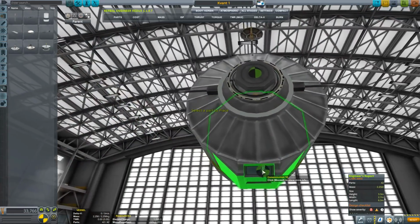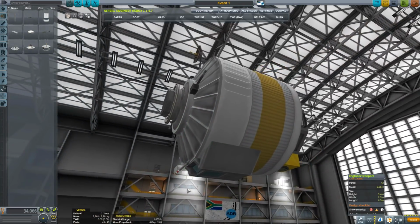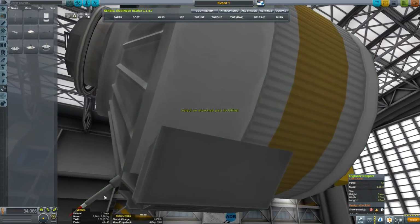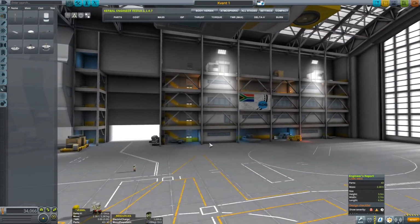Of course, it's not going to clash with a docking thing with a core module. And just move it back a bit. And I think that's all. We don't really need more antennas than that. That's already overkill.